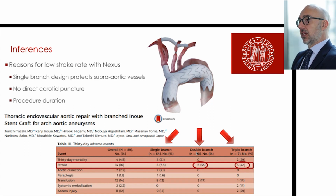Another important aspect is that stroke has been shown to be related to the number of branches for supra-aortic vessel. In particular, in this study with branch in over stent graft, it clearly appears that stroke rate in the single branch device is 7.8%, so similar to the one that we found with NEXUS. In the double branch configuration, it goes up to 33%, and in the triple branch configuration, the stroke rate is 42%. So it seems likely that the more branches are deployed in, the higher rate of stroke occurs. Of course, these are small numbers, larger experiences are needed, but all these reasons altogether may explain the good results of this device and this technology in terms of neurological outcomes.